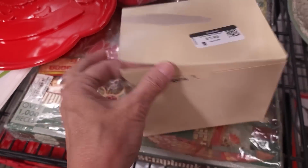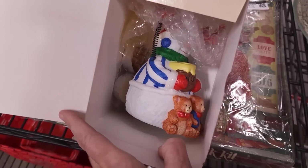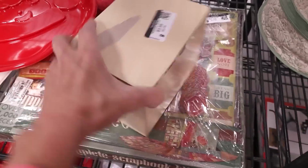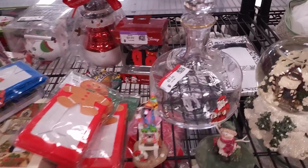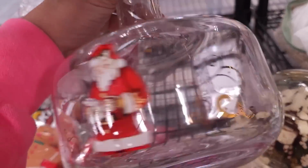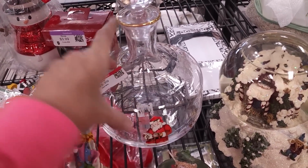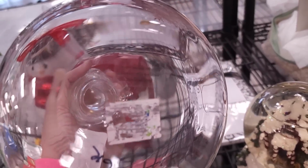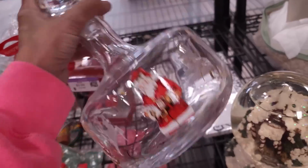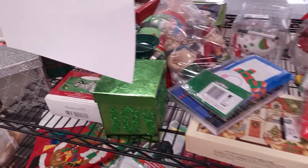Bear birds. Oh, he's a snowman. There's no bear and no birds in there. Just a snowman. Look at this decanter. It's got Santa Claus on it. I think it's just like a sticker that somebody put on. No, that's really, really on there. It makes you. Just says hand wash. Huh. I don't think it's old or anything.